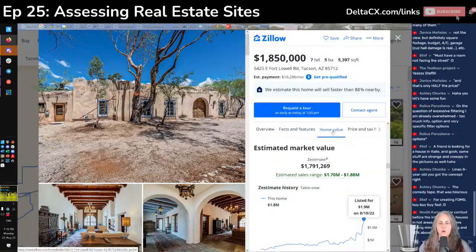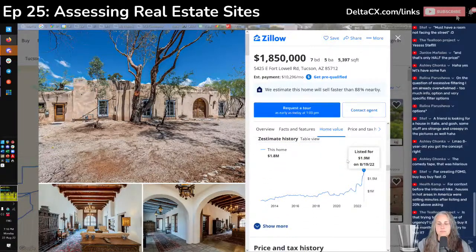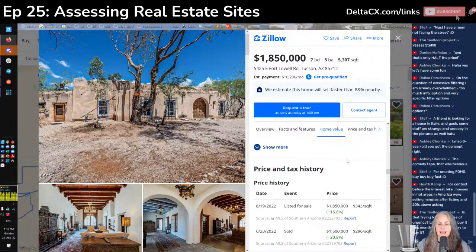Now, I know Zillow also tries to tell you what they think it's worth, which is very interesting because that can certainly cause fights. This person has listed it for $1.85 million. Zillow is saying, sorry, we think it's only worth $1.791269 million. And they must have some algorithm that says that.